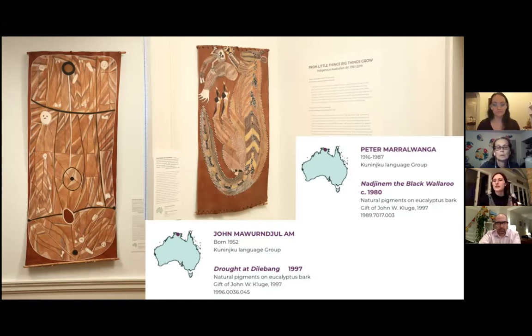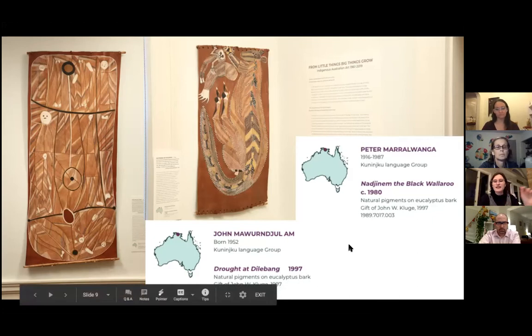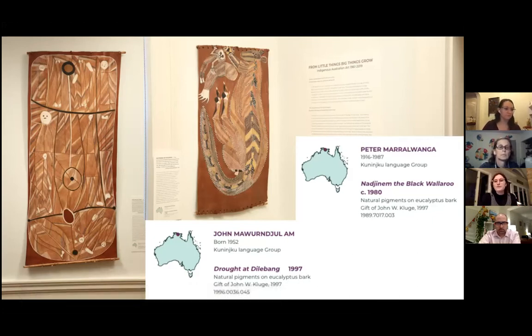But in terms of the artistic technique itself, we also have an interesting feature here, which I can't zoom in on, but the thin lines that make up the body of the Wallaroo and the Mimi are called rark, which is this cross-hatching design. And it's a ceremonial design. It's a sacred design.